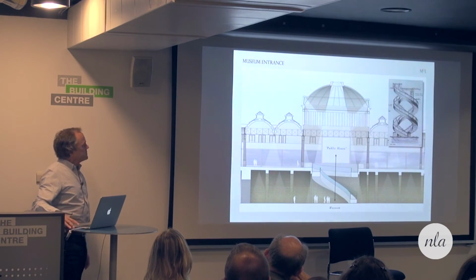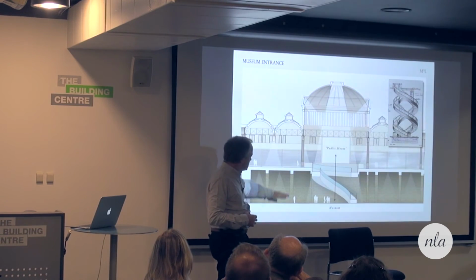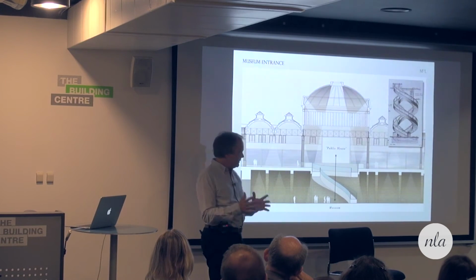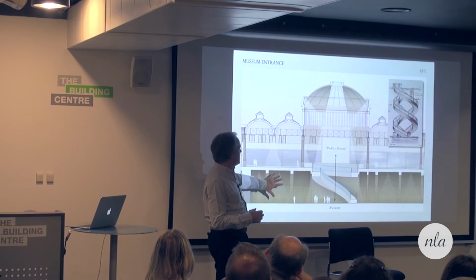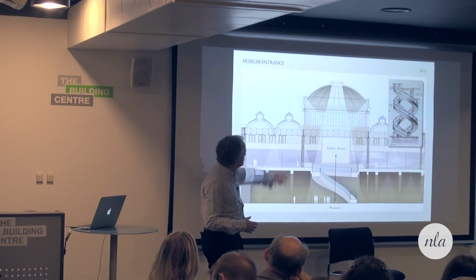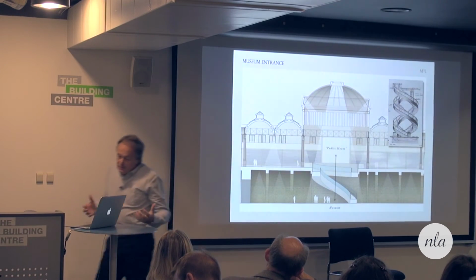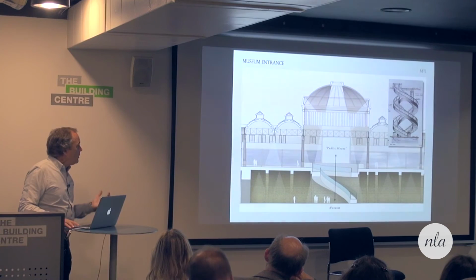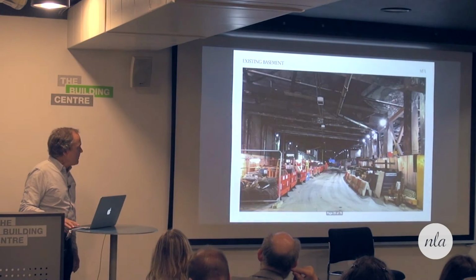So this is just a cross section, showing these spaces here, which are 7 metres tall. These are beautiful. This is what took our breath away. These are amazing spaces under here with vast potential. Here, that's the area that we're lifting. And again, these are all proposals that have got to be talked about in much more detail.